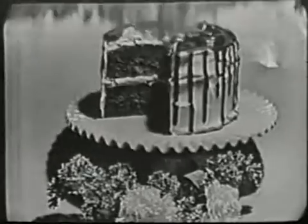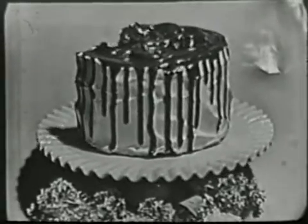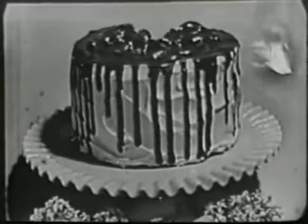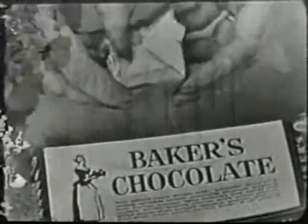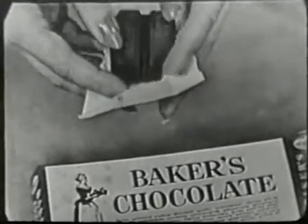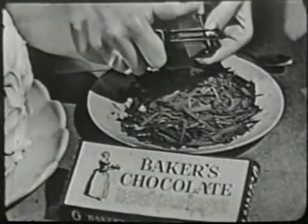Baker's Chocolate presents two wonderfully easy ways to decorate a cake. Yes, two quick tricks with chocolate that make cakes look good and taste even better, because the chocolate you use is delicious Baker's Chocolate. Famous Baker's unsweetened chocolate made from a rare blend of choicest cocoa beans to give you smoother, richer chocolate flavor. And here's trick number one, these glamorous chocolate curls.